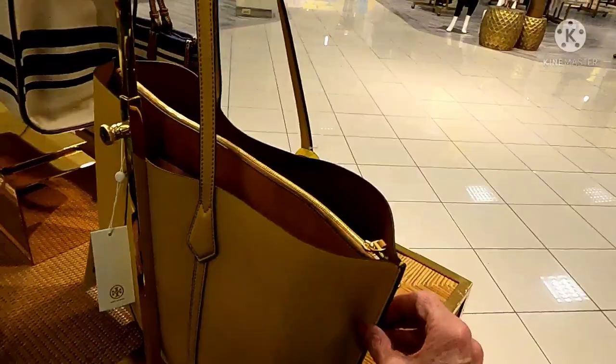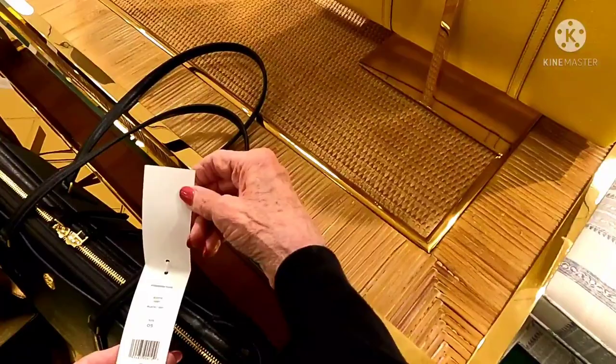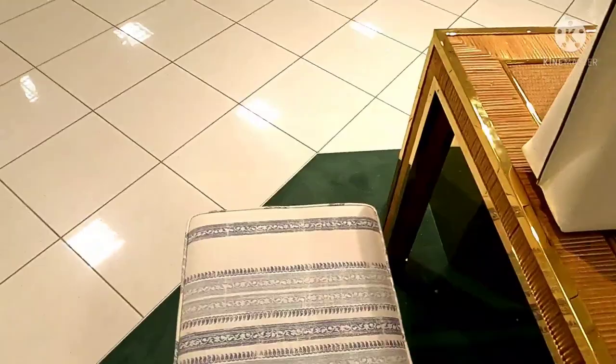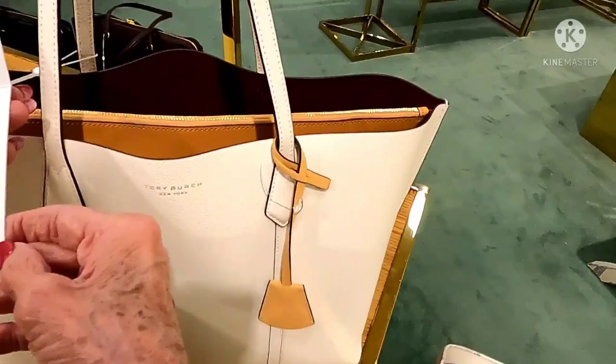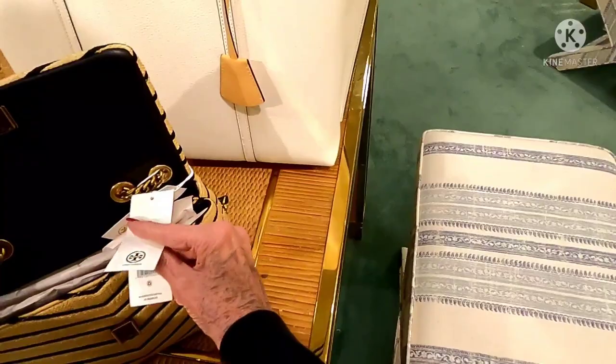And some large work totes. And this one is $3.98. It's the Robinson tote. And all those different colors. And on the end, $4.48, and Perry triple compartment. And then they have the small Kira here, good magnetic clasp. And this one is $5.98.